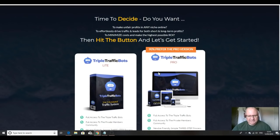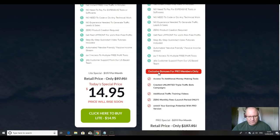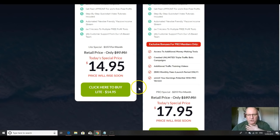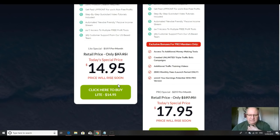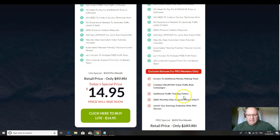Designed for anyone, basically. There's a pro and a light version, and you're going to be mad to take the light version, really, because there's only $3 difference. So you're talking about $14.95 or $17.95 for the pro version, and the bonuses that you get for the pro membership is you get access to additional money making tools.